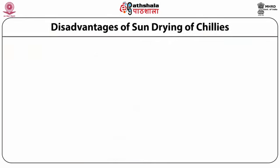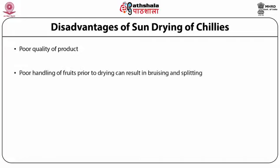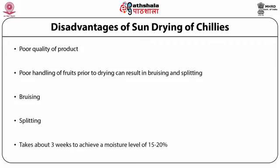The traditional methods of harvesting and sun drying chilies and capsicums outlined above have many disadvantages, not least in regard to produce quality. Poor handling of fruits prior to drying can result in bruising and splitting. Bruising causes discolored spots on pods, and splitting leads to an excessive amount of loose seeds in a consignment. There is a considerable loss in weight if dried fruits are sold without seeds.